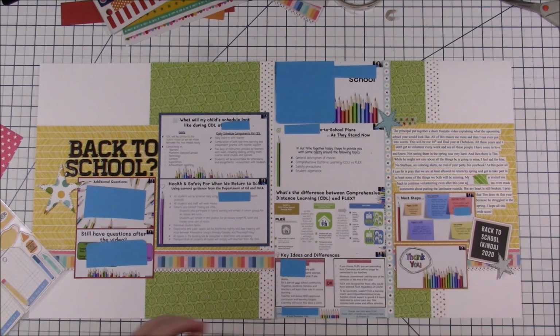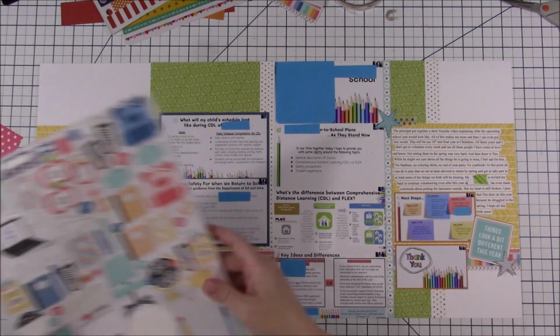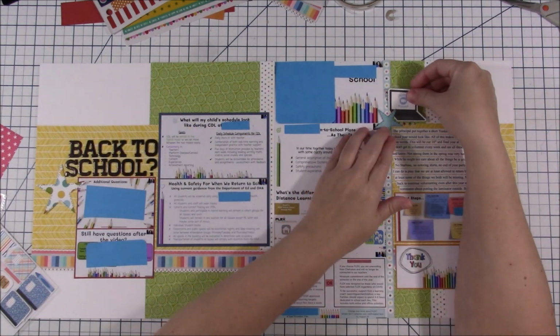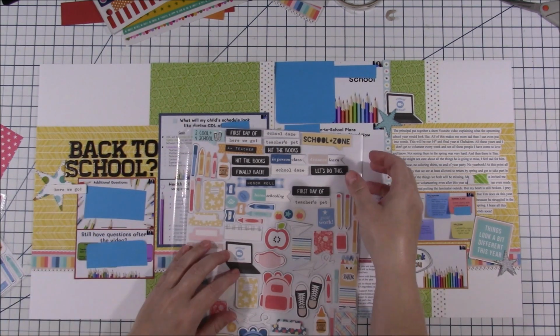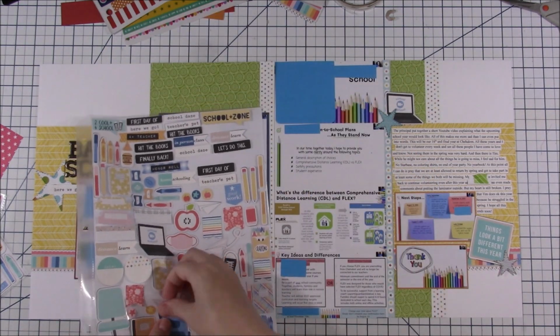You might have seen me looking through some, but I decided I really need to use up my alphabet stickers. And that font kind of reminds me of a school type font. So I went ahead and glued that down, and then I typed up all my journaling. I could have left my journaling in a block, but I actually like the strip look, and I purposely put them kind of wonky so that they weren't lined up with each other.